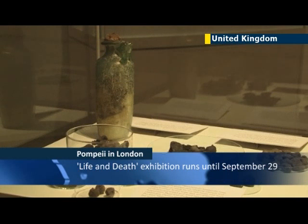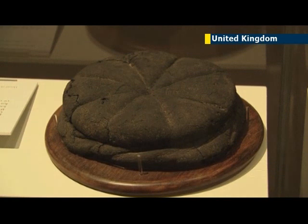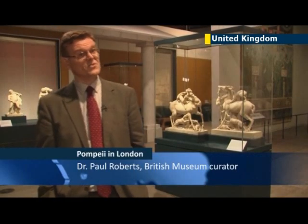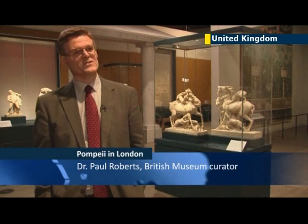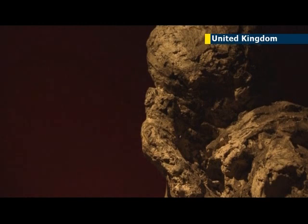At the top of the list of the most prized exhibits on show is a loaf of bread, untouched by time and perfectly preserved in carbon. The Romans were not us, but there are so many points that we have in common, and I hope that's what people will take away, the similarities to our lives today. The Life and Death in Pompeii and Herculaneum exhibition runs at the British Museum in London through to September the 29th.